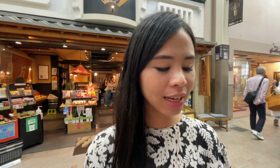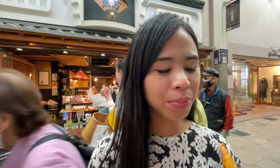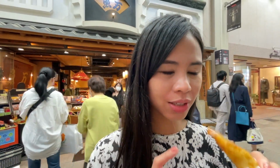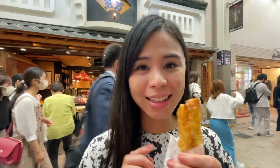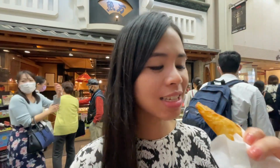Alright, so I just got a snack, kamaboko or fish cake. And I don't really like fish cake, but I just wanted to try it and I was hungry. So this is butter and potato fish cake, and it's different. And I like potato and I like butter. So, itadakimasu.